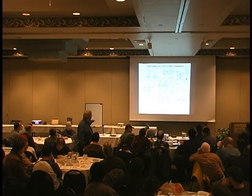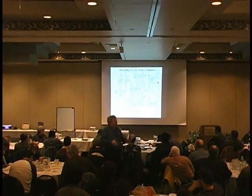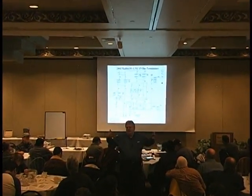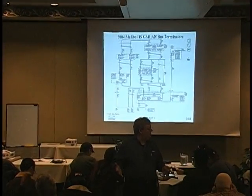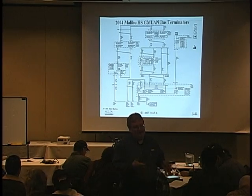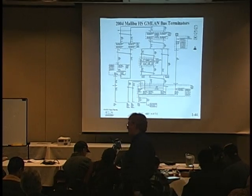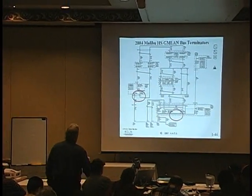But what does that make that PCM now? Remember that term? If you're on more than one bus, you are a gateway. So the BCM is a bit of a gateway too. So if you had two buses having problems, Class 2 and high-speed GM LAN, suspect the PCM. It's on both buses. All right.